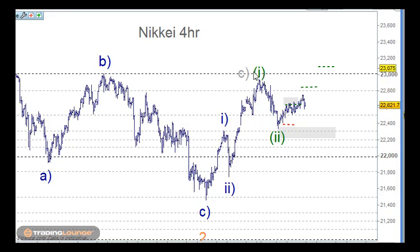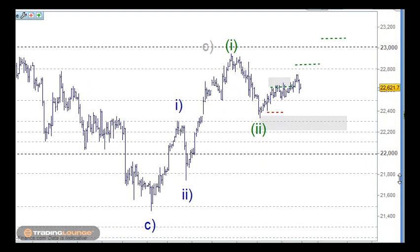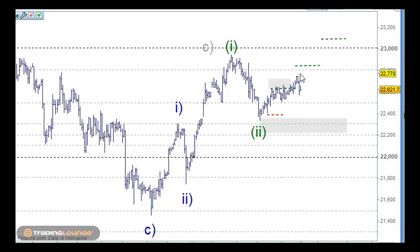If this move here had taken out this new high, then it would confirm that we're moving higher, but we're not. So we could be in a larger correction with all of this here as well. The move up that we've been long on is not moving up that well. So what we need to do here is put this stop up here.